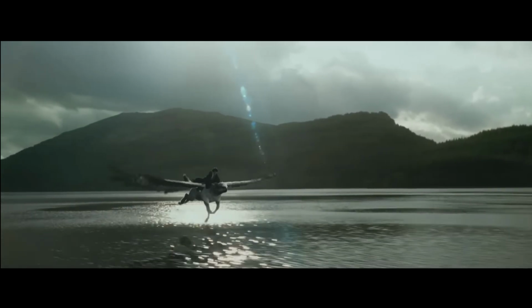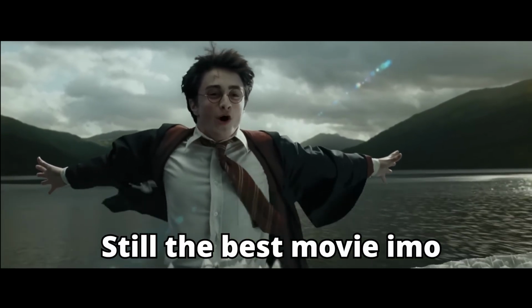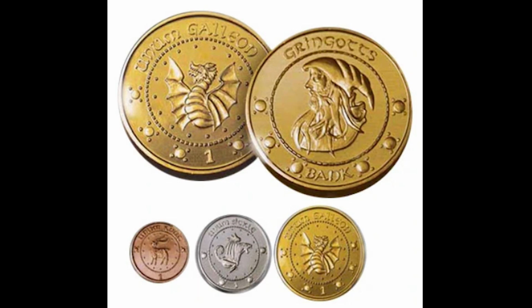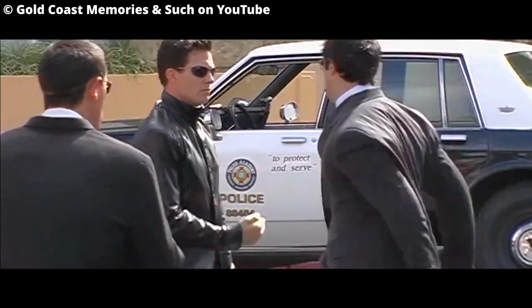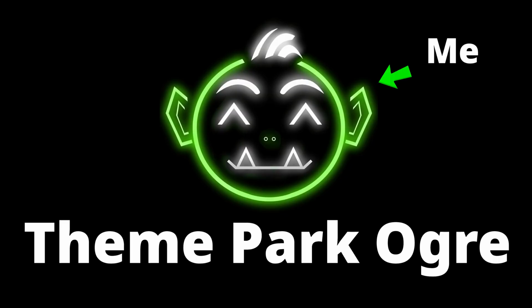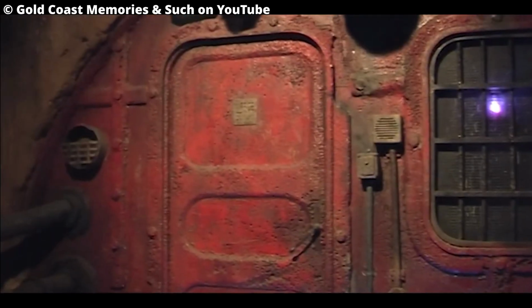I remember being excited for a potential re-theme to Prisoner of Azkaban and beyond, but sadly, for one reason or another, it ended there. The experience closed in 2003 to make way for a Matrix exhibit, which, in my opinion, paled in comparison. It was basically just a glorified museum and not an immersive theme park style attraction.